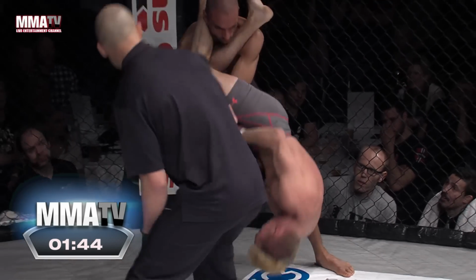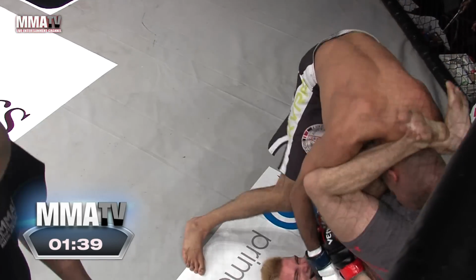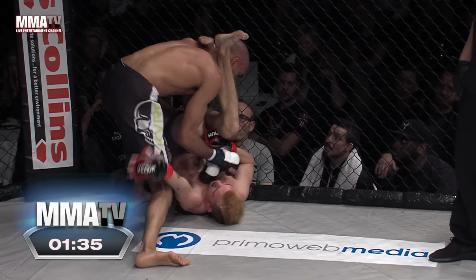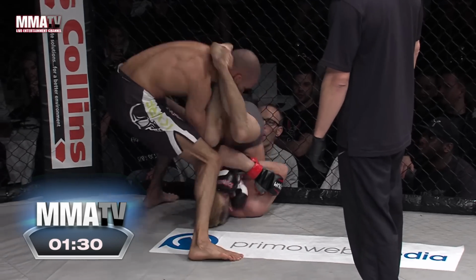Well, hang on a second, the angle's changing. He's going to try and slam his way out. He might just have freed the elbow. As soon as that elbow clears the thighs, he's safe from that submission, but slamming is one way. It's not the most advisable, but it's done the trick here.